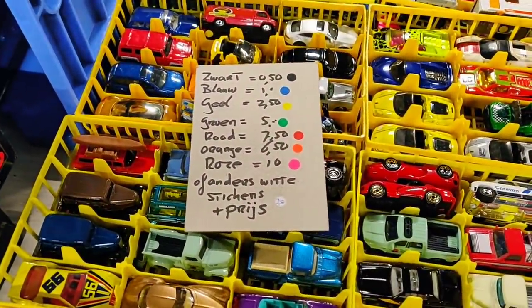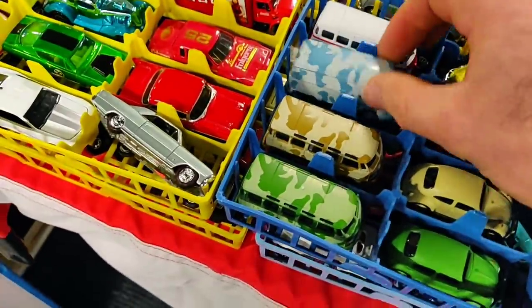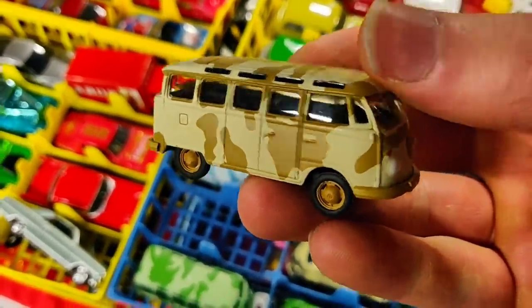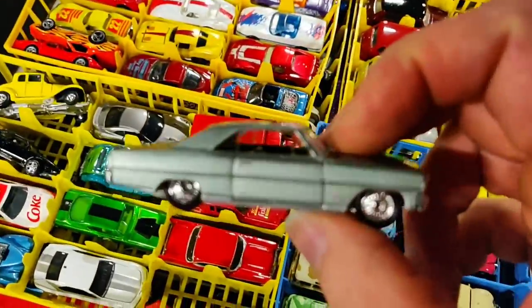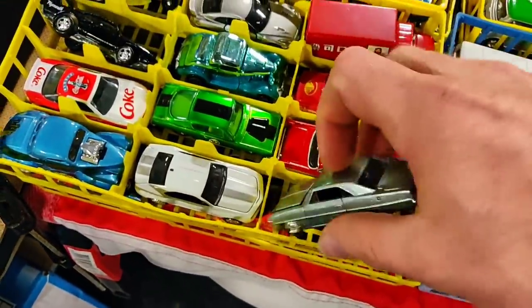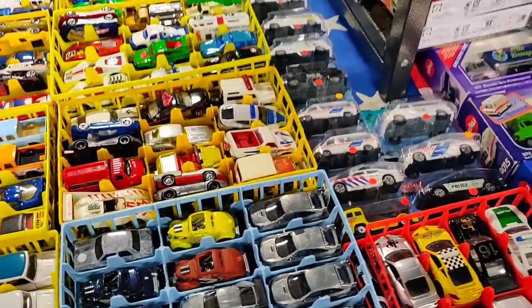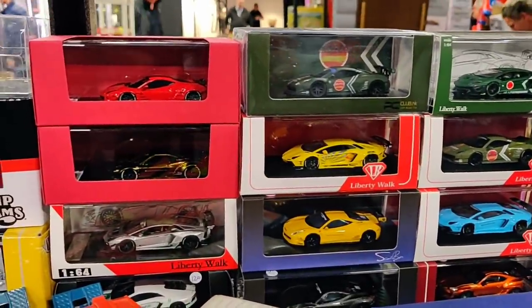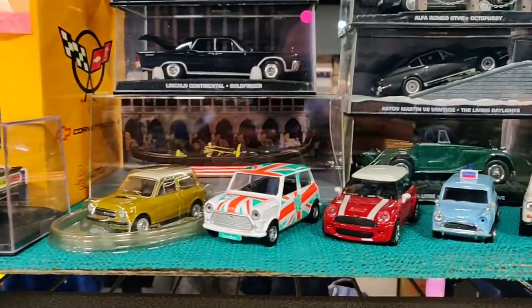Here you see the price list. Always like these ones over here. Last time I was here, I bought this one. I see it has more. I think these are from Greenlight. Yep. Also have a nice car. I need a new camera. Camera has difficulties with focusing. Okay, here we got a lot of premium models. Got some loose cars over here. Minis.